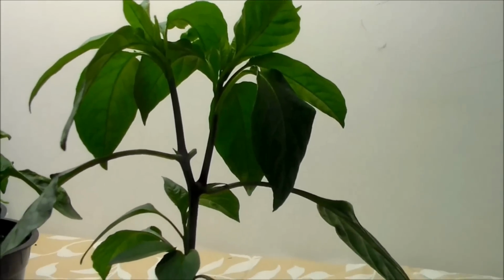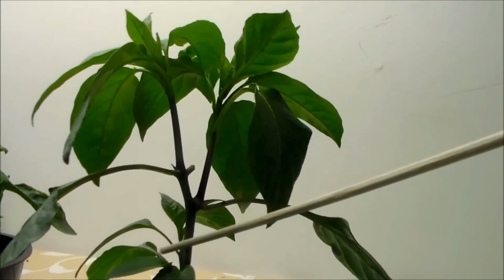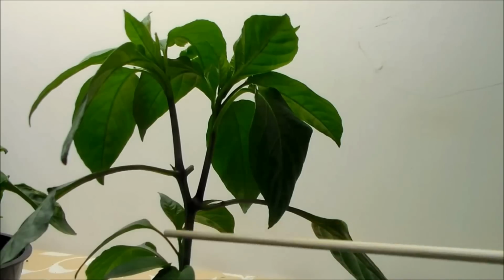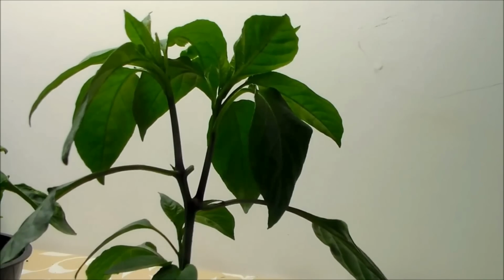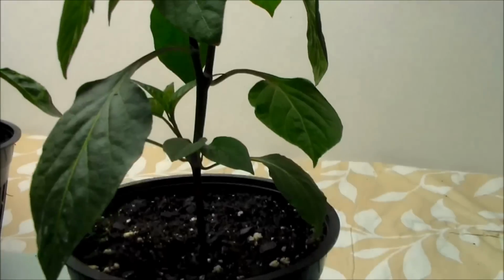So every time we cut and trim, we double the amount of offshoots that we're going to get, and we beef up the main stem, which is making it a stronger plant and just a healthier and more productive plant.